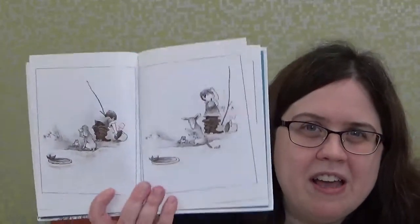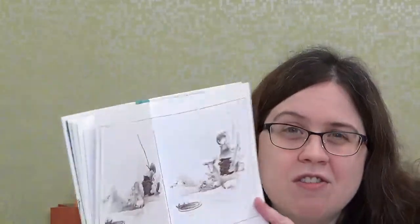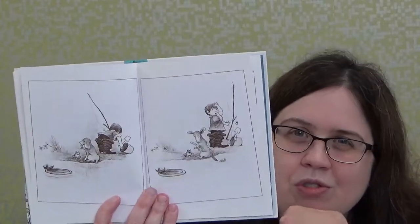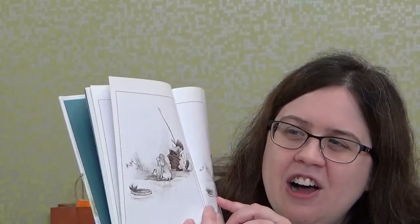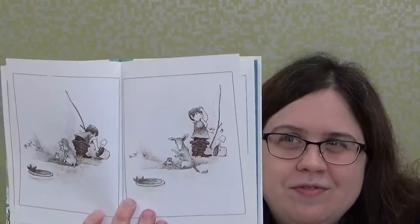So it looks like the boy is gathering his stuff. I think he's going to call it a day and go home. And the dog is still cleaning his wound or his injury while the frog is watching. But uh-oh, just as they're about to leave, look what happens to the dog.